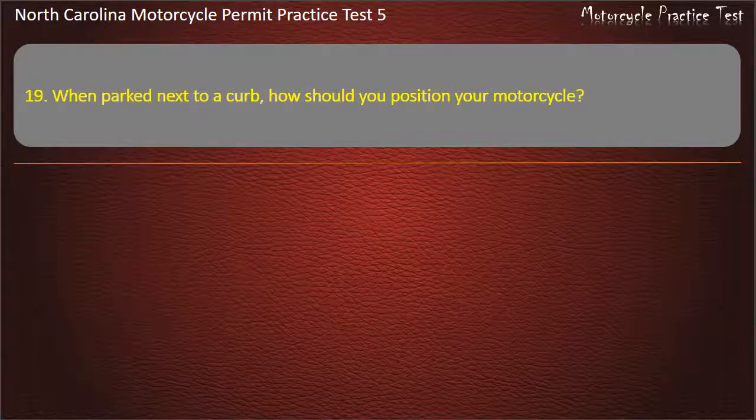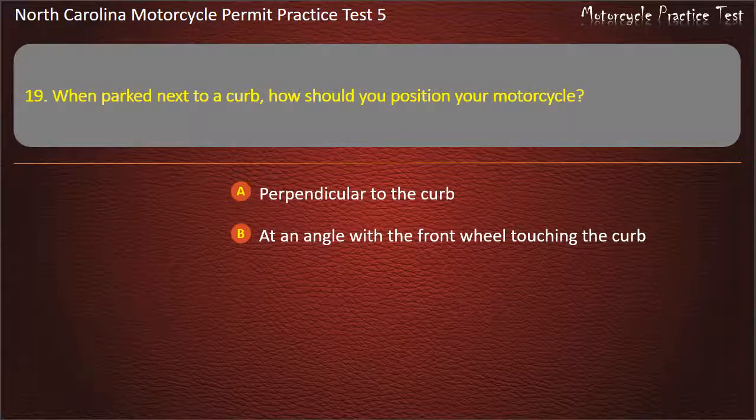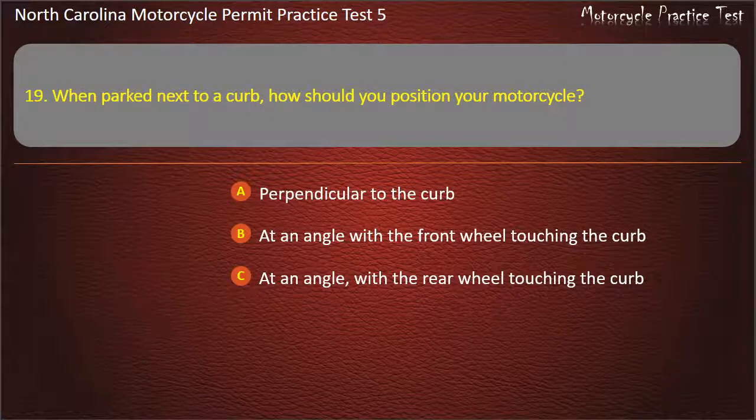Question 19. When parked next to a curb, how should you position your motorcycle? Perpendicular to the curb. At an angle with the front wheel touching the curb. At an angle, with the rear wheel touching the curb. Parallel to the curb. Answer. At an angle, with the rear wheel touching the curb.